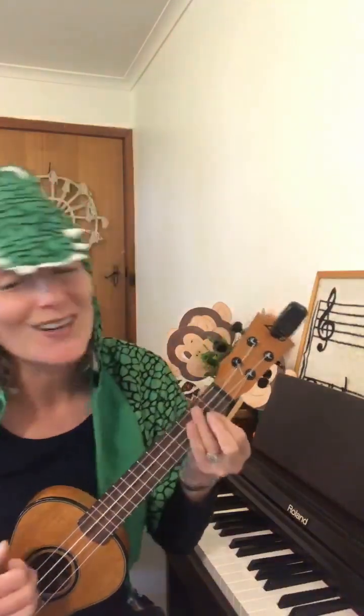Only 1 left now. Are you ready? 1 cheeky monkey swinging in the tree, teasing Mr. Crocodile, you can't catch me. Along comes Mr. Crocodile, as quiet as can be. And snap, that monkey right out of that tree. Now there's no cheeky monkeys swinging in the tree, 'cause they've gone to Mr. Crocodile's to have a cup of tea.